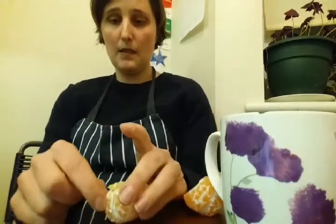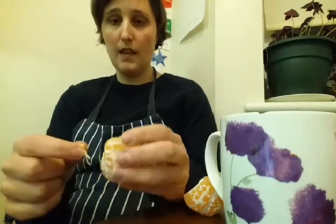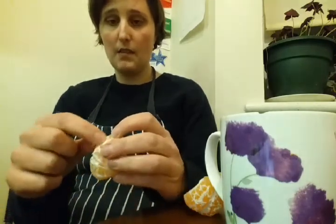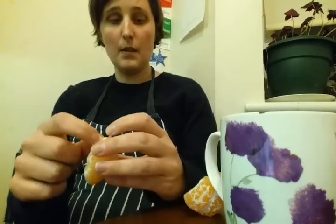But occasionally, depending on the season, you can't really get hold of Satsumas. But as the Christmassy time starts to get closer, we end up getting more Satsumas in the shops, don't we? So I am taking advantage of Satsuma season because I love Satsumas so much. And obviously they're really useful speed food.